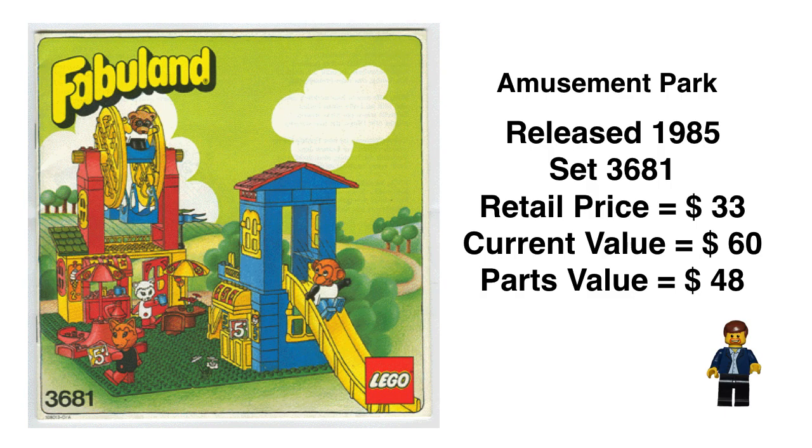Thanks, Dad. Anyways, Fabuland. This is an amusement park set from 1985. Relax, we're not going to use it in the actual numbers for the projection, but I thought it was kind of fun to look back at this. Fabuland, for those who don't know, was back in the late 70s and the mid 80s. It was what Lego Juniors are today. It was that intermediary set that kind of got kids from Duplo into the system bricks. So a great set. It's probably the earliest amusement park Lego ever did. This one's got the Ferris wheel, the little carousel, and a slide.